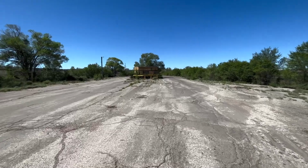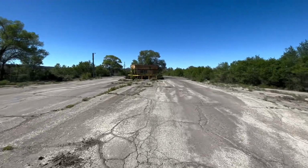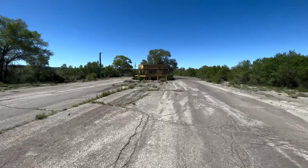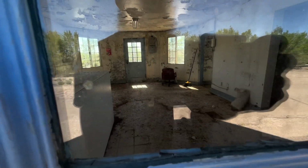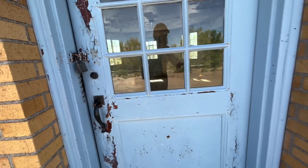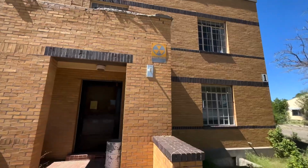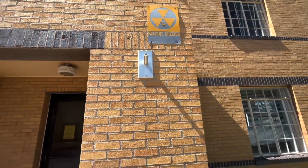Right, so this is gonna be probably one of my biggest explores to date. I know there's a lot of stuff to check out in here, so I'm really, really excited. So the guard shack right here is all locked up when you first get in. Check that out. This is a fallout shelter.